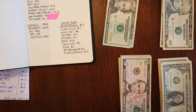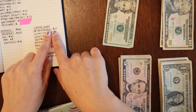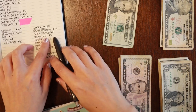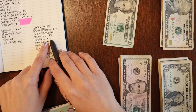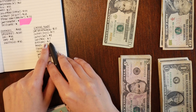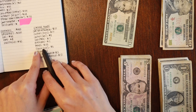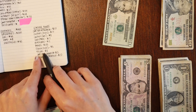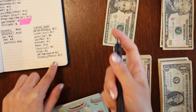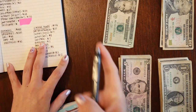Okay, so next will be my sinking funds. On my sinking funds, I do have $10 this paycheck going towards car maintenance, $17 towards the kids' clothes, $8 towards clothes for me, $17 for Christmas, $17 for birthdays, which are just my kids' birthdays because I don't do anything for mine, $25 goes to travel, $5 for my kids' school, for back to school next year, $5 towards my boyfriend, $2 towards my car registration, and $10 towards toiletries and makeup. So this paycheck is getting $116.